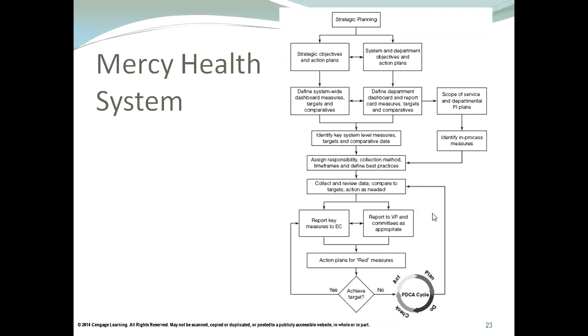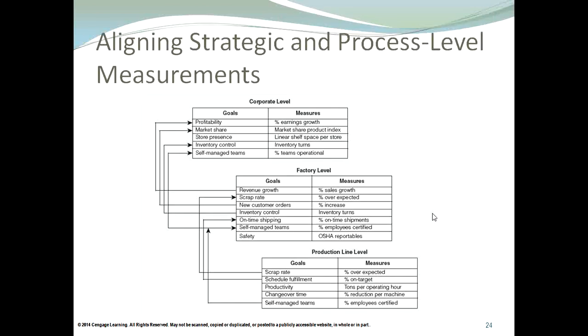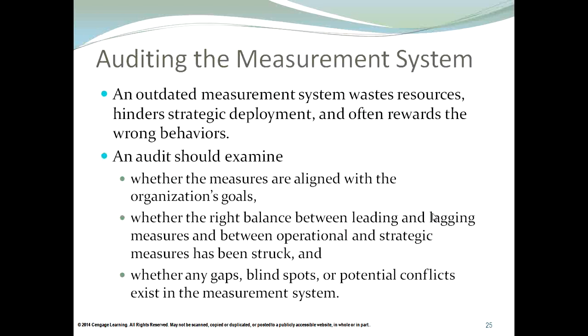This is another example, Mercy Health Systems, which is also given in your textbook, and which can give you a better picture of strategic planning and how it aligns the different areas of the strategic process. But as such, this is not a part of our course, but still you can read this.